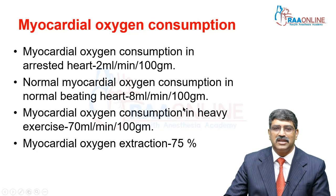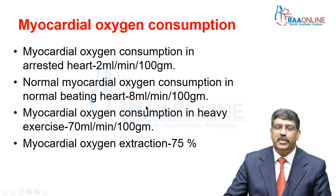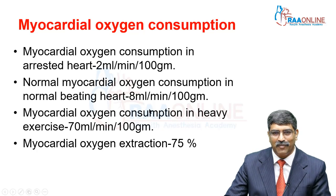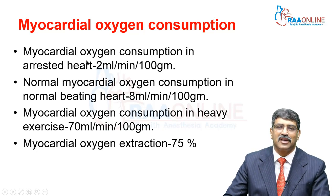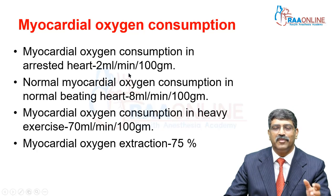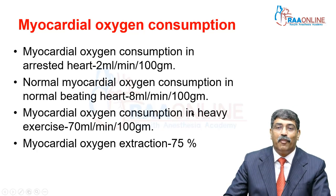Coming to the oxygen consumption, in a normal beating heart, it is about 8 ml per minute per 100 gram. Okay. In an arrested heart, when you give cardioplegia, your oxygen consumption is less than 2 ml per minute per 100 gram. But when you do severe, heavy exercise, the myocardial oxygen consumption is increased 10 times.